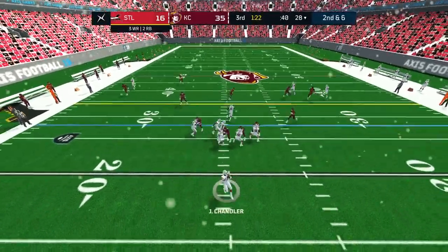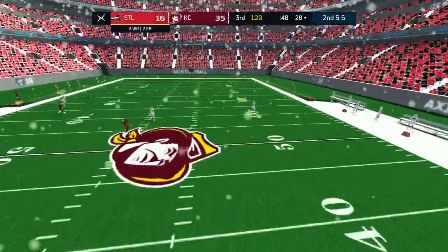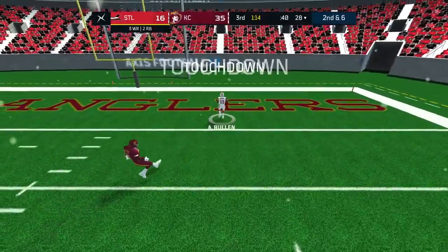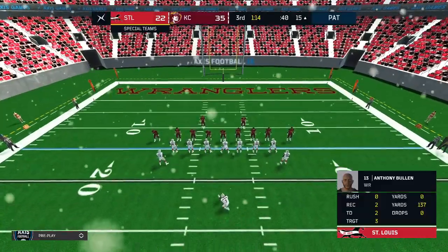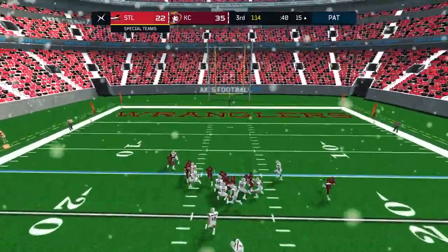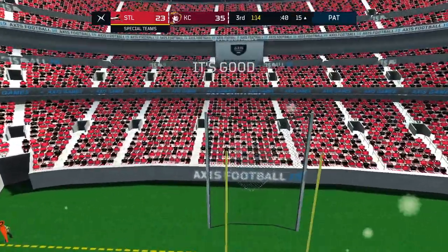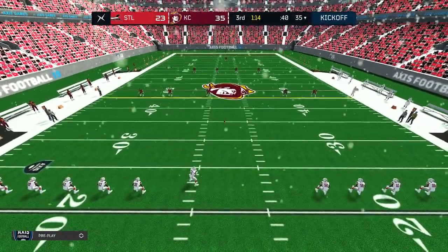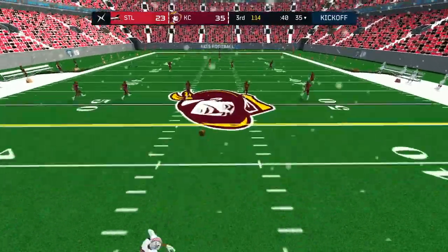He drops back to pass. And he's in for the score. I'll tell you, these two work on that in practice all the time. They could do this in their sleep, but it sure gives the defense nightmares. And it's good. St. Louis eats away at the lead a bit.